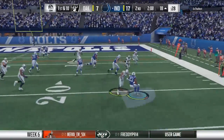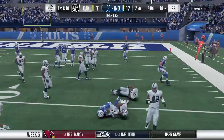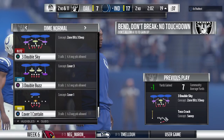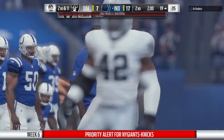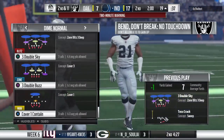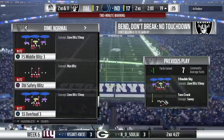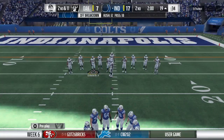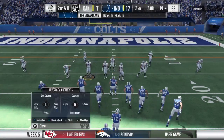They'll toss it to Miller. Nifty move. And they'll lose yardage here. Knocked back to the 19-yard line. That's going to go as a loss of a yard, and it'll be second down. Two minutes to go here in the first half. We'll come back to Indianapolis right after this.